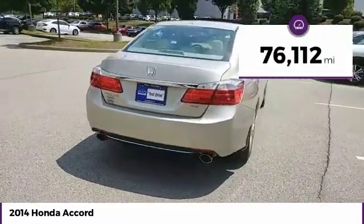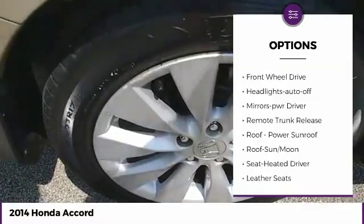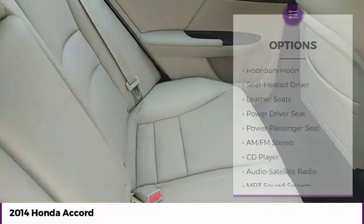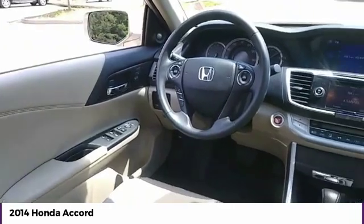Here are some of this vehicle's great options: heated side mirrors, traction control, intermittent wipers, daytime running lights, remote keyless entry, fog lights, FWD, headlights auto off, mirror memory, remote trunk release. Drive away with a great deal on this vehicle.